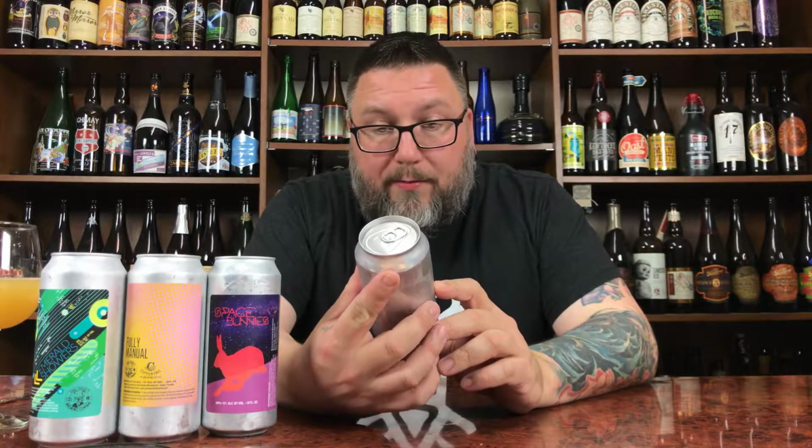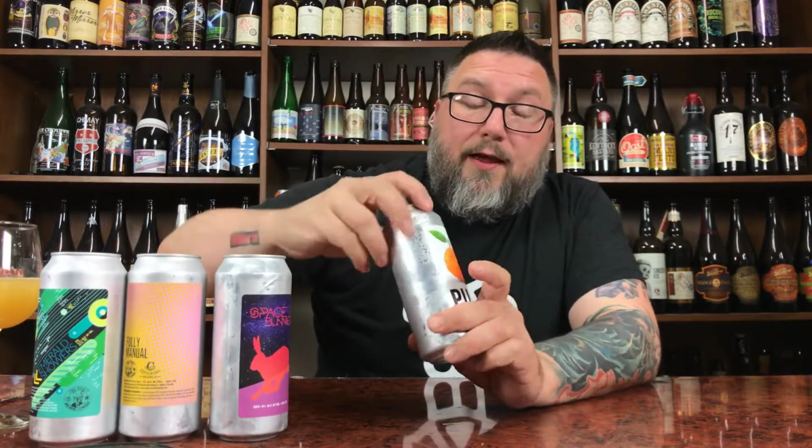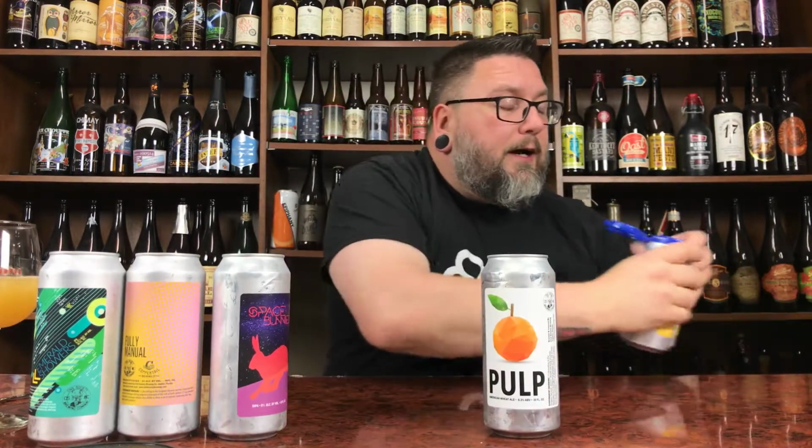Pulp, which is their American Wheat Ale, 6.3% alcohol by volume. Didn't show you the can on that. Kind of dig it. Geometric pattern stuff. This can, I fucking love it. I like the white and the digital peach. It kind of reminds me of video games or something.